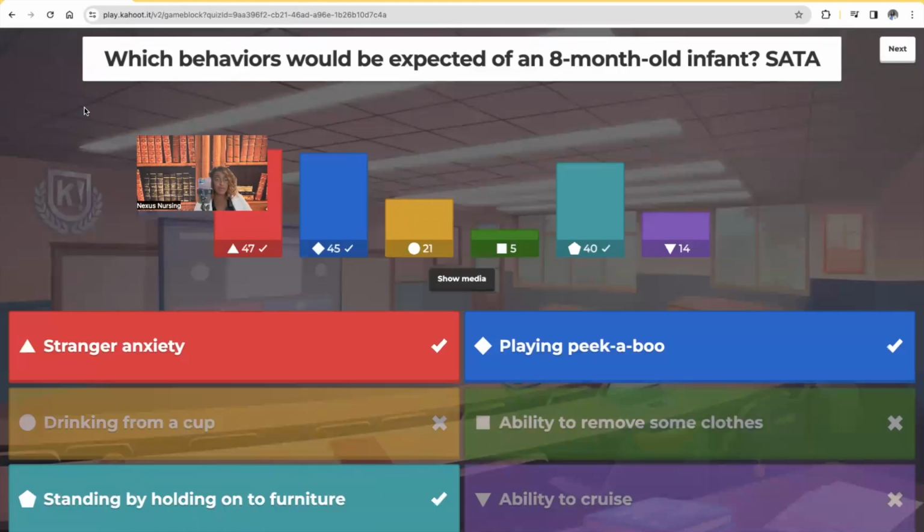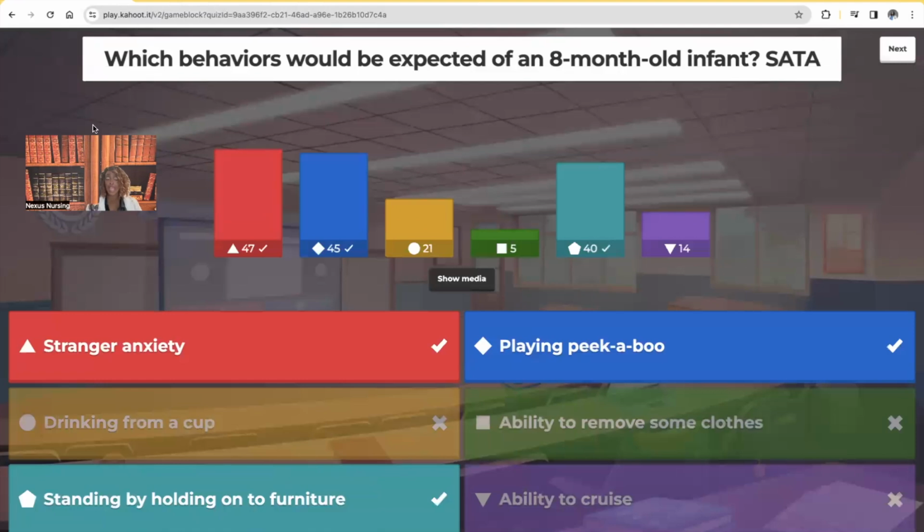Okay, let's talk about it. So 8 months, stranger anxiety, absolutely. That infant can tell the difference between family, primary caregiver, and strangers. Peekaboo, yes. Why peekaboo? NCLEX is big on this as well. So make sure you understand why peekaboo, because they've developed what?